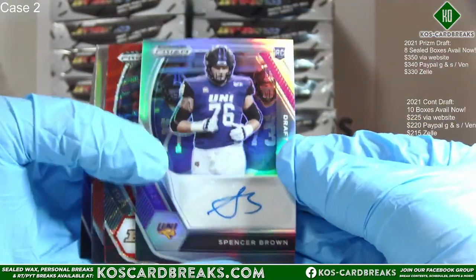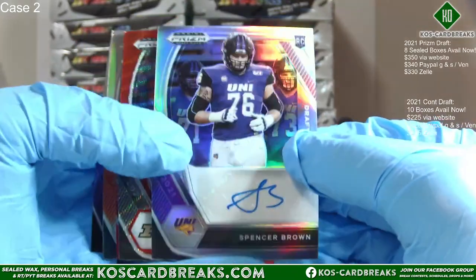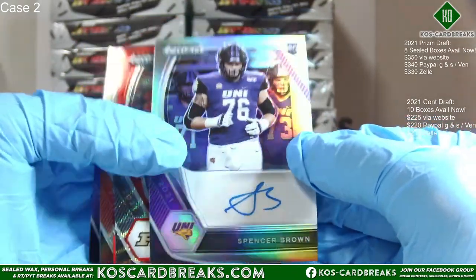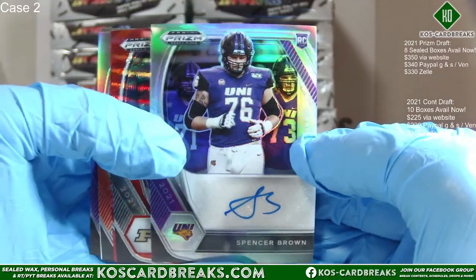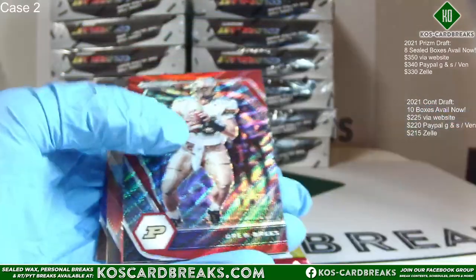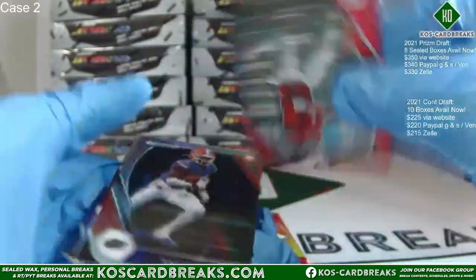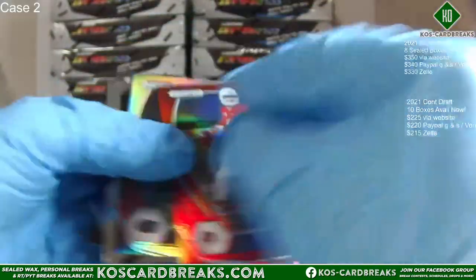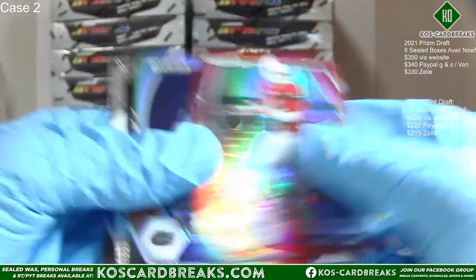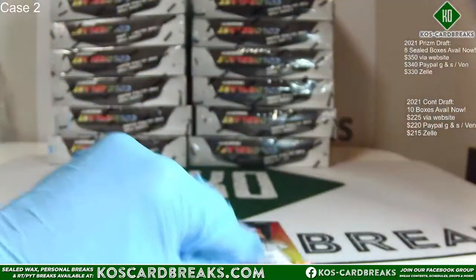Spencer Brown. This is the Spencer Brown, the other one from, what is that, Northern Illinois, I think? Northern Iowa. Northern Iowa? All right, Northern Iowa. Somewhere around that area of the country. Spencer Brown, Silver Auto. Drew Brees, Red Wave, Derek Carr, 151 of 299. Kadarius Toney, Silver, Najee Harris, and Trevon Moehrig.